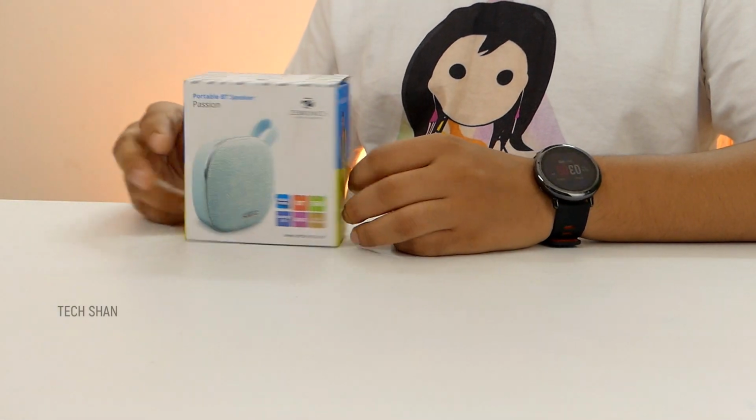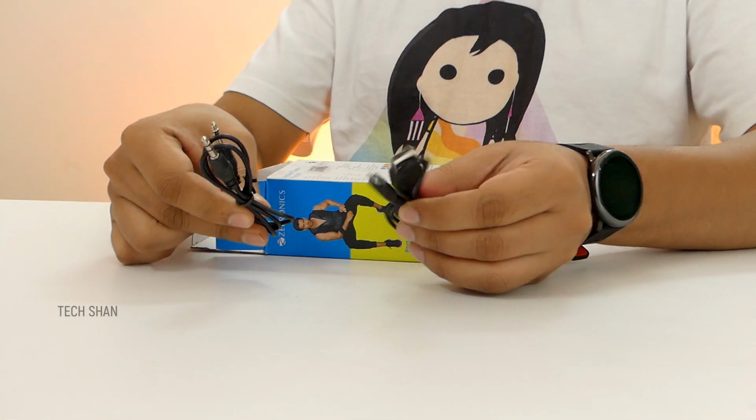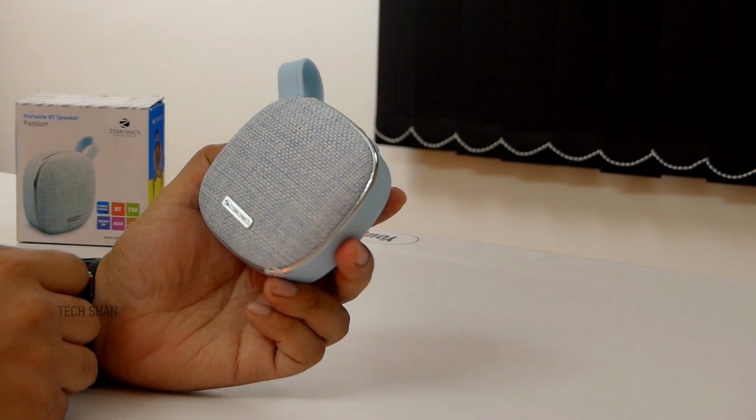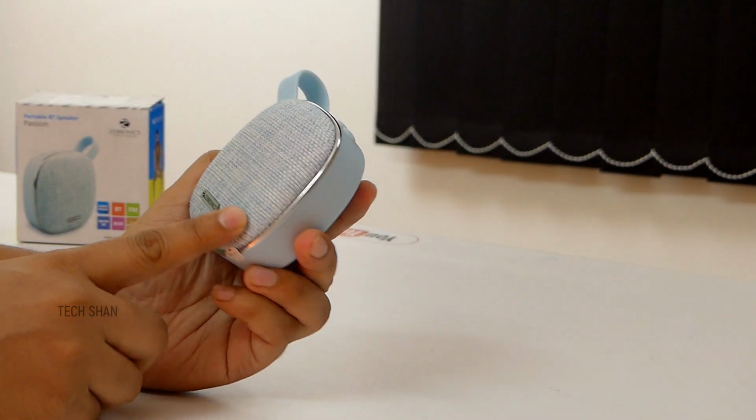Fifth on my list is the Zebronix Passion. This is an interesting lineup from Zebronix. In the box, you have the micro USB cable, aux cable and the speaker itself. It has a fabric finish at front, tucked into the silver edges, giving a premium look.